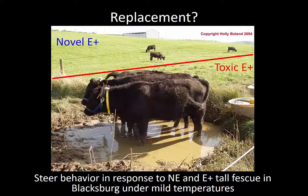Another study from Virginia had novel endophyte here in the background, and you can see these animals on the toxic material. So again, going back to that idea, well, it's just hot out there. If I were out there, I'd want to be standing in the creek or the pond too. Well, these are pretty mild temperatures, probably low 80s, and these animals are acting this way.